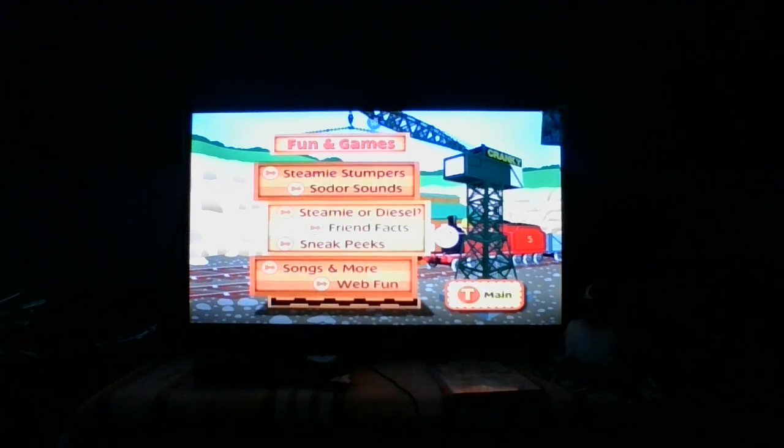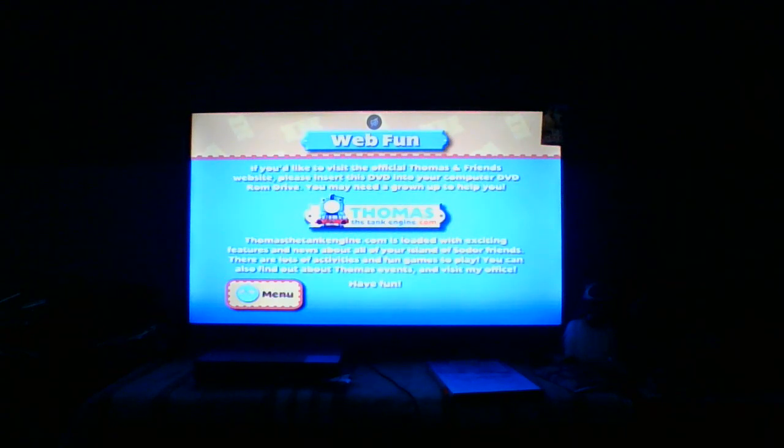To wrap it up, we're going to check out the web fun. It's pretty much the standard one you can get on most of these releases. For kicks and giggles, we'll check this out. I'll read this. This is the last time we'll be looking at this, so why not just quote this? So, if you'd like to visit the official ThomasandFriends.com website, please insert this DVD into your computer ROM drive. You may need a grown-up to help you. That's essentially what it is.